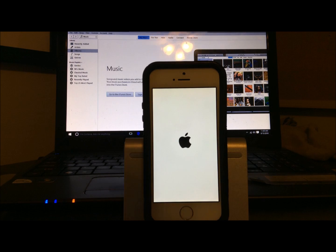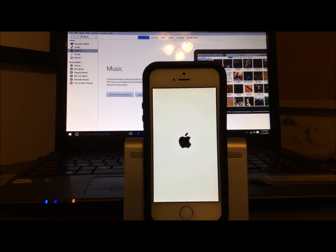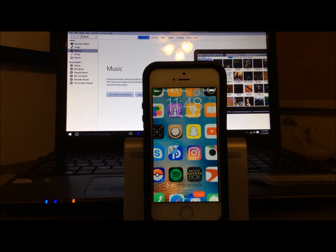Now, an iPhone reset is something that can be done from the device itself, as I will show you guys in a minute. All it really does is take away the settings that you've changed, delete all of your apps, and remove your iCloud information. So it doesn't really go into the files or into the system.